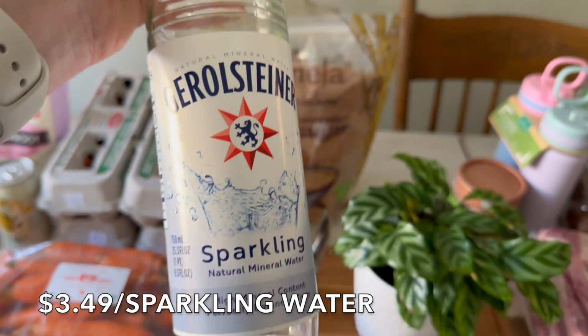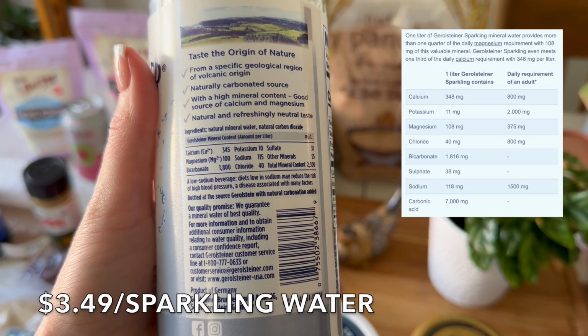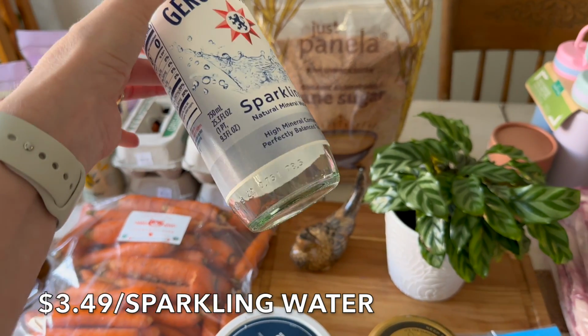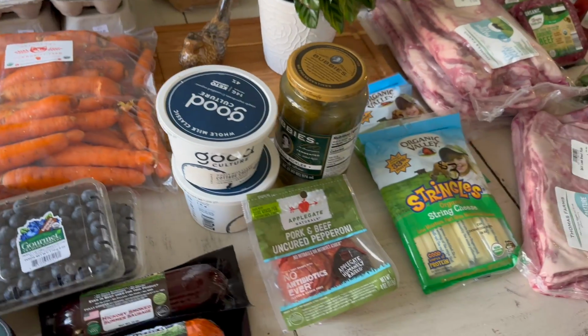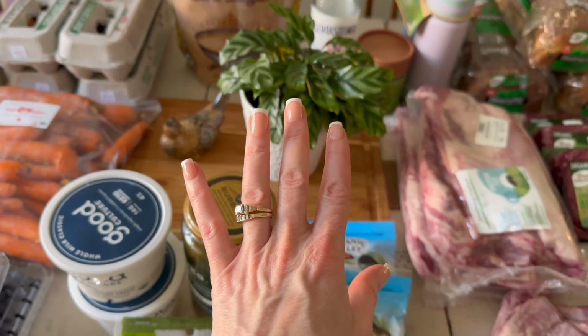Picked up some of my favorite sparkling water. The minerals in this water are unbelievable. We usually buy about 2 to 3 cases a month. Super delicious and super great. Then I was also able to find some string cheese at $3 a package. So here's the grand total for everything on this side.